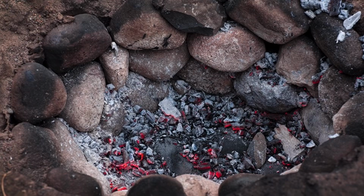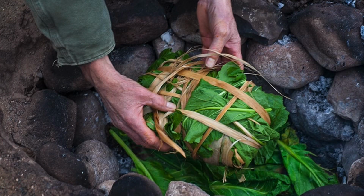Now, while this is going on, you take your animal, whether it's fish, small game, or even a large chunk of meat, you know, a ham or something off of a deer, and you wrap it in grape leaves, maple leaves, something like that, and you bind it up with cordage or even vine.